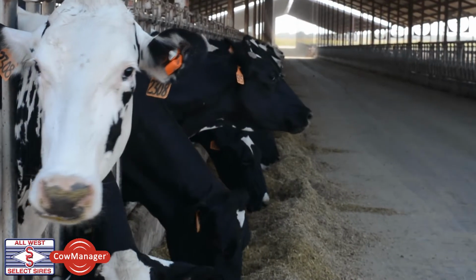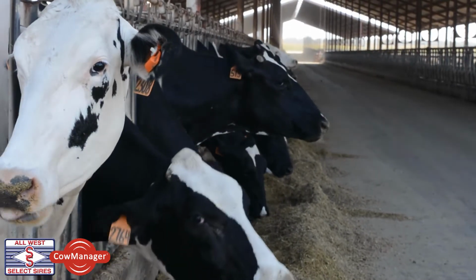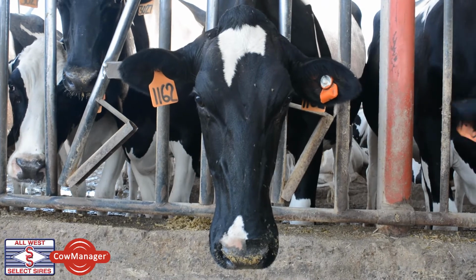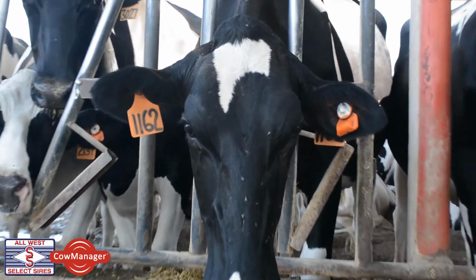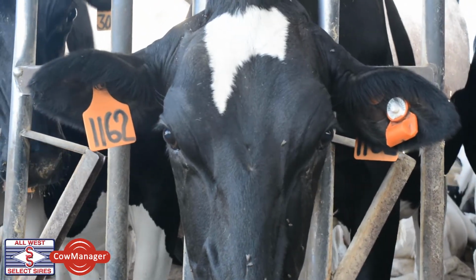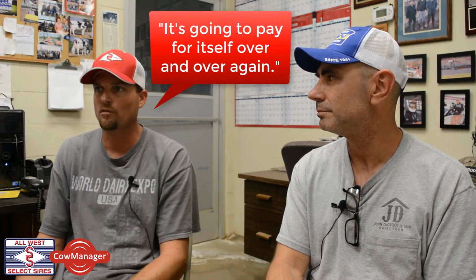They've worked out some kinks with the tag. They're really good on replacing those tags, and the warranty they have for 5 years on those tags, and CowManager keeping track of all that through the activation dates on the tags and everything has been pretty good. Those tags last as long as they say they last. It's going to pay for itself over and over again.